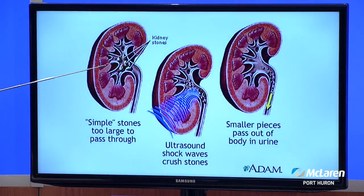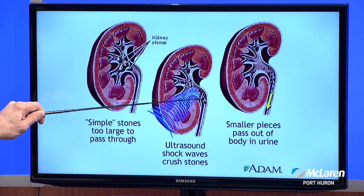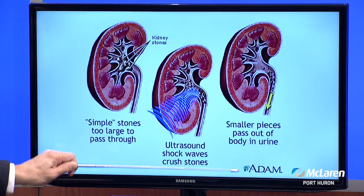So looking at this diagram here, you've got several stones within the kidney. We would position the patient so that, we'll say, we're breaking up the stone here. We would put that stone in the crosshairs. It's just like a rifle sighting. Then we would initiate or administer the shock waves. This is a depiction of the shock waves going through the kidney, breaking up the stones into these small particles, and then of course the particles have to pass out.